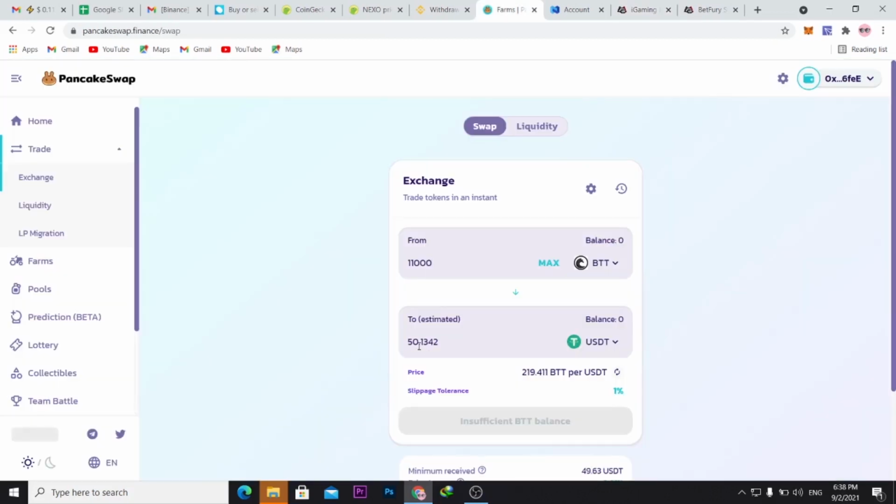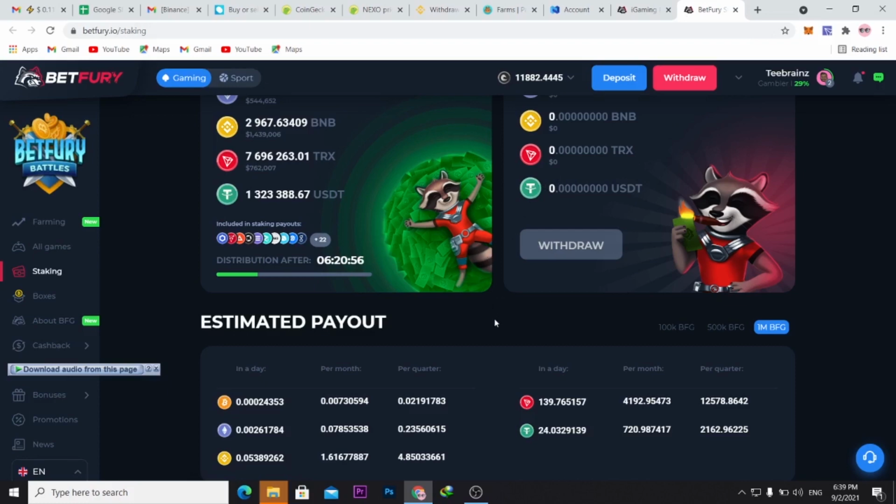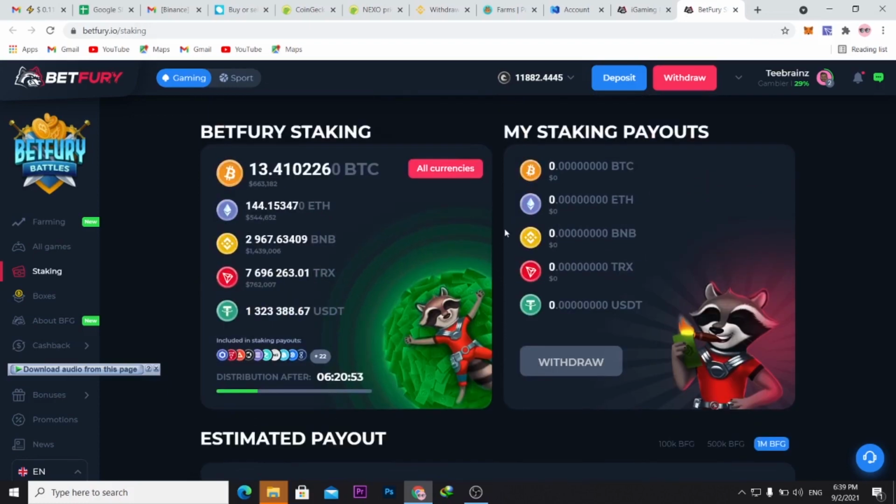So guys, we came here with just like $37 or $38 thereabout, and now we've made a profit of around $12 already playing. So you can see this is how you can actually 5x, 10x your money, 30x, 50x your money here on Betfury playing games.